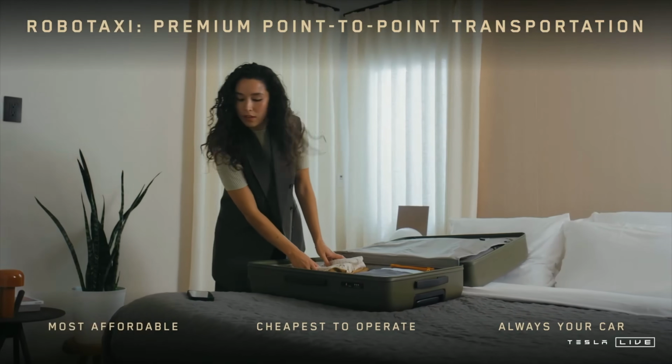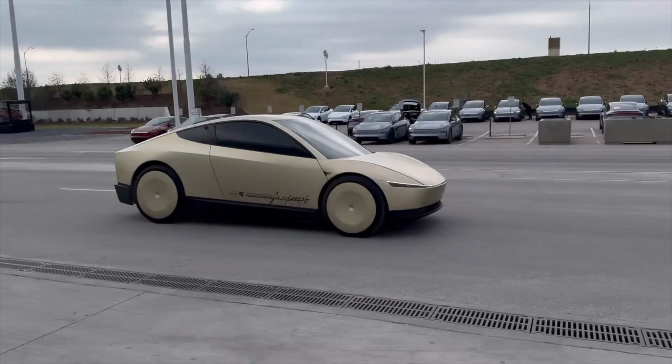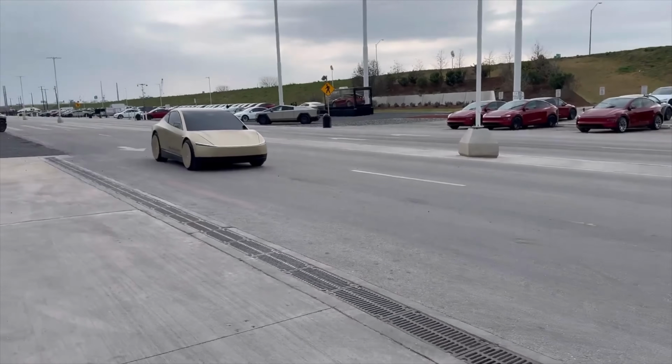rideshare service. In fact, they actually had these things driving around autonomously at the Model Y Juniper delivery event at Giga Texas this past weekend. So that was super cool to see.